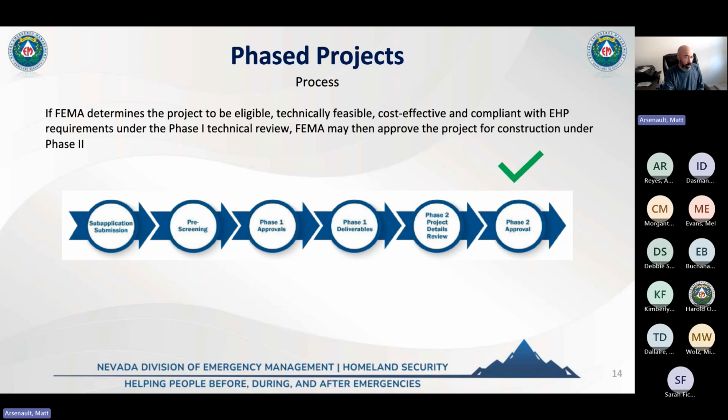So like I said, this is a really good approach that bridges the gap from an idea to being 100% ready to go. As soon as the money drops, we're breaking ground. It gives communities extra time to fully iron out all the details, and it's a good approach to bridge that gap.